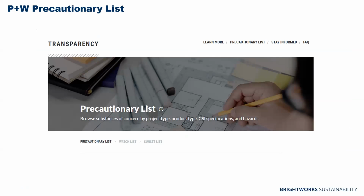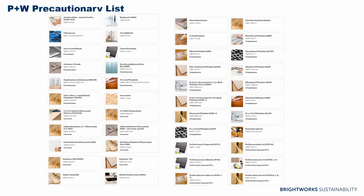Diving deeper and drilling into the building industry specifically is the Perkins & Will precautionary list, where Perkins & Will has compiled a fair amount of research around a number of chemicals. You can see by this bottom bold what category those chemicals fall into, and it talks about where those materials are found, how we can avoid them, and what we can request to avoid them. So those are some fantastic resources that are available for teams to use.